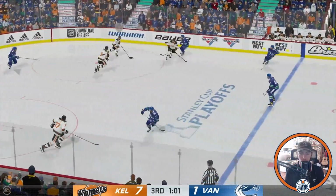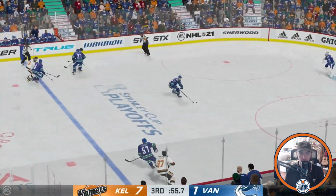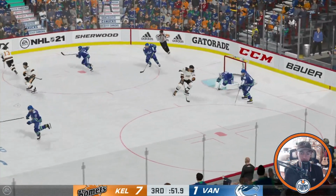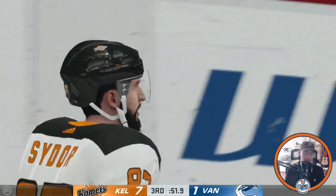Now Kasparaitis, great hook turn there. Goes flying up the ice now. Charlie K tries to get by his guy, can't do it. Pass in front, Seider again. Tries to light up Little, and there's 51 seconds left. There's like no time left, and the Komets have this one.